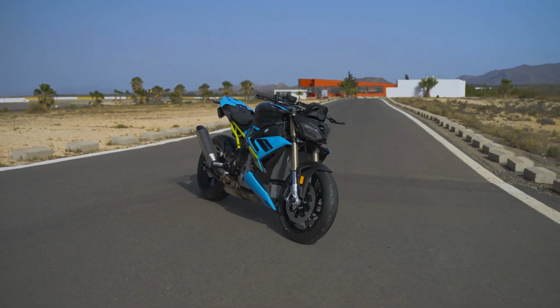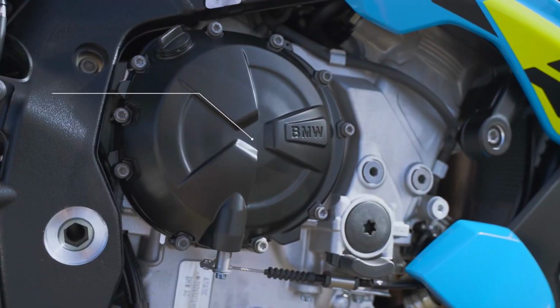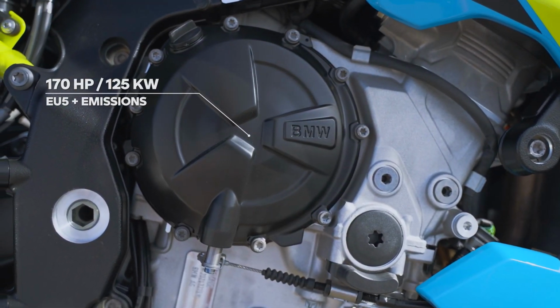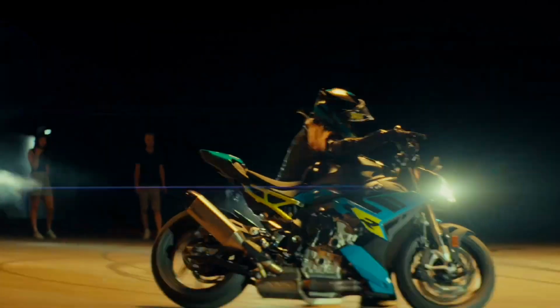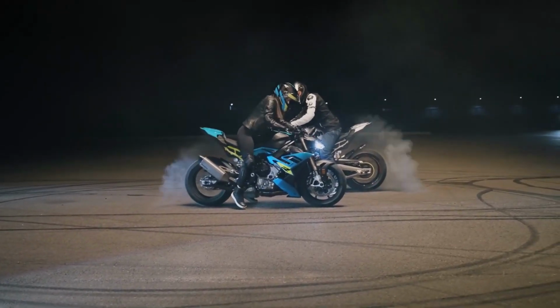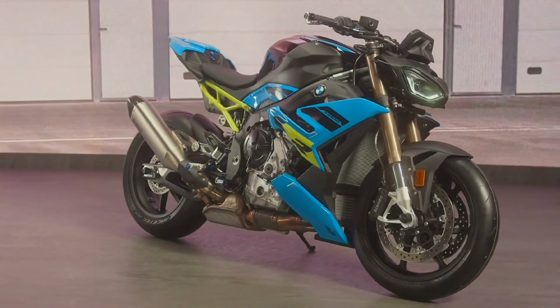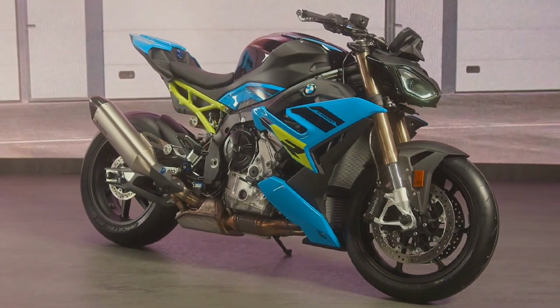BMW improved the engine programming and adjusted the intake port shape to provide the S1000R an additional 5 horsepower, reaching a stated top of 170 horsepower at 11,000 RPM. At 9,250 RPM, the advertised peak torque of 84 pound-feet is maintained. Additionally, BMW reduced the secondary gear ratio from 17/45 to 17/46.